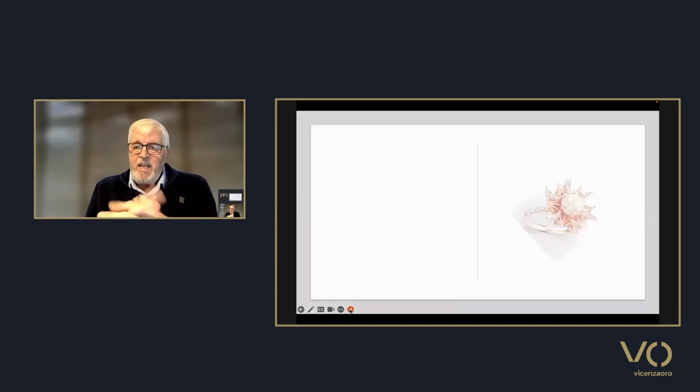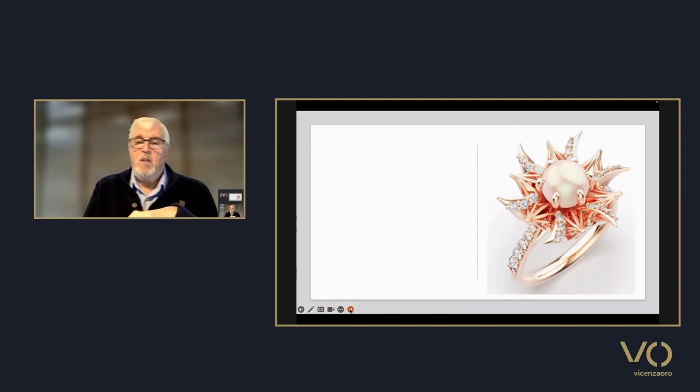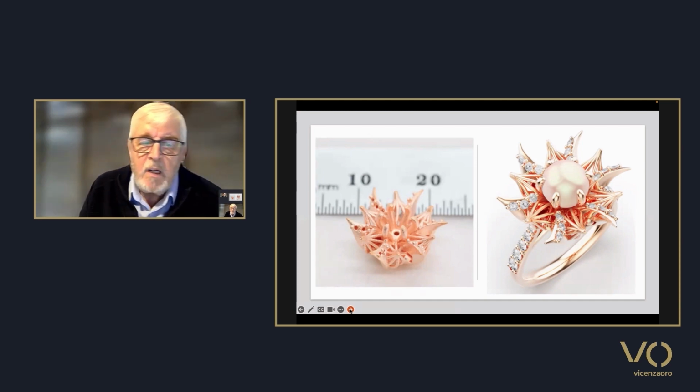On the right here, you can see the Diamond Centre Wales file that was used to test a build on the setting. And on the left here is the actual setting on the build. It's not red gold, which was the eventual aim, but it is in fact copper.